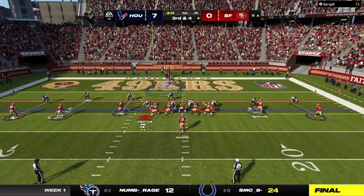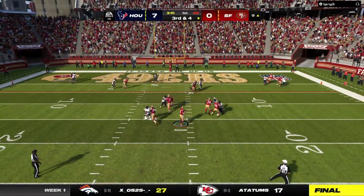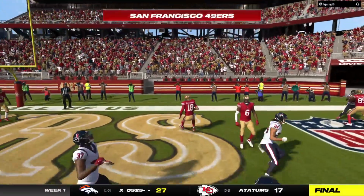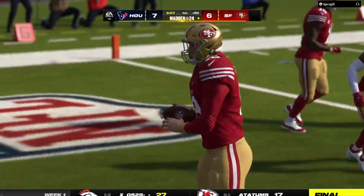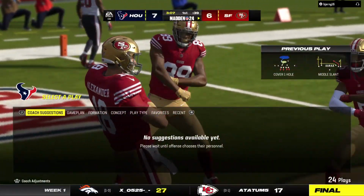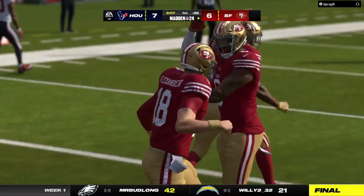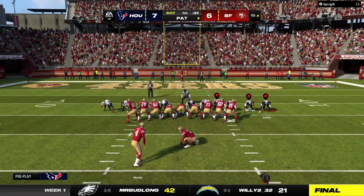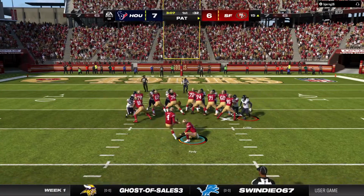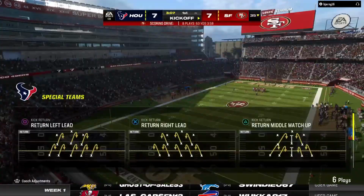3rd and 4. Back to throw. Alexander. And across the chalk into the end zone. It's a 49er touchdown. It's their quarterback with his first career NFL touchdown. And the Niners respond to that opening drive touchdown with one of their own. Moody good with the extra point. And we are tied at 7.